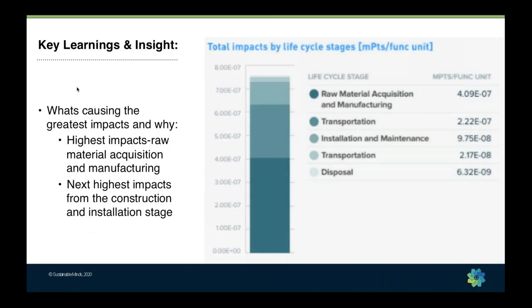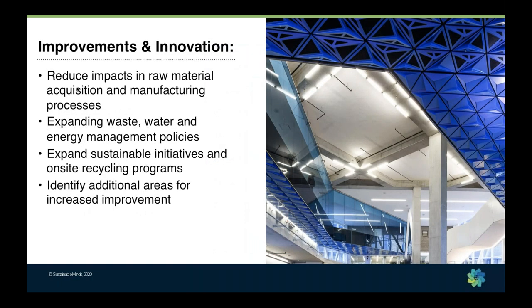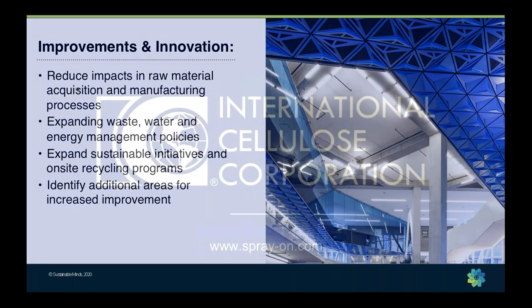For this project, we learned what's causing the greatest impacts in our products and why. For us, we found our highest impacts in the raw material acquisition and manufacturing phase, with our next highest impacts coming from the construction and installation phase. By completing this project, we're able to now move forward and help to reduce our impacts, not only in the raw material acquisition phase, but also in the manufacturing process. We're also working to identify additional areas where we can see increased improvement to help build incredibly greener projects.